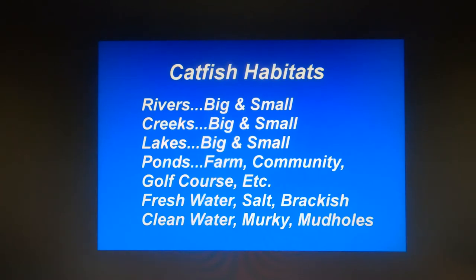These include rivers and lakes, small streams and ponds, and there are a lot of different kinds of small lakes and ponds. You've got community, city, county, golf course, private, farm ponds, just to name a few. I've also caught catfish from freshwater, saltwater, and brackish water. There are actually some saltwater species of cats, but I won't be talking about them in this video. However, I can personally tell you from personal experience that freshwater channel cats can also be caught in brackish water.